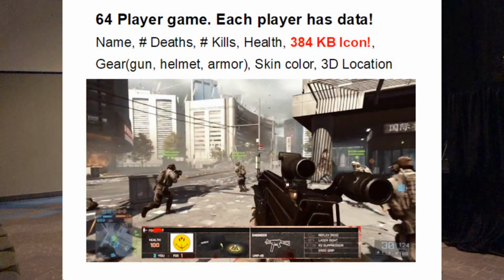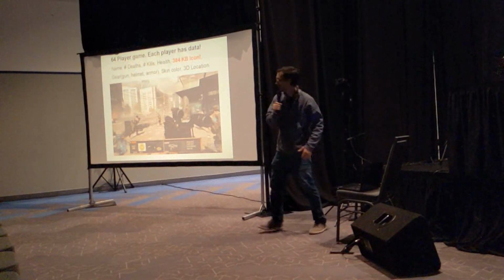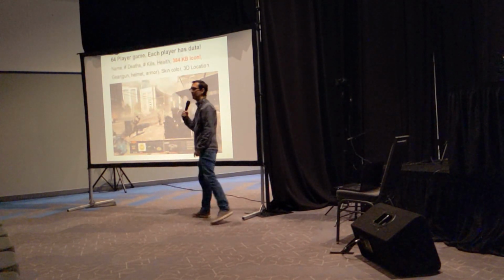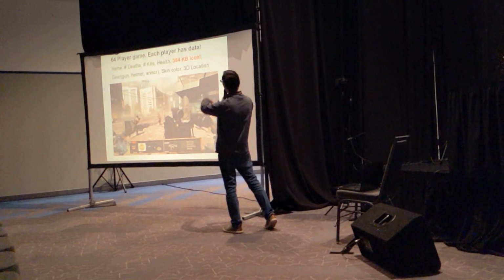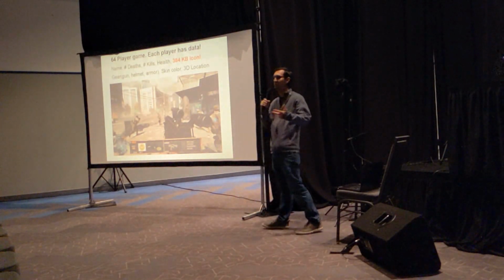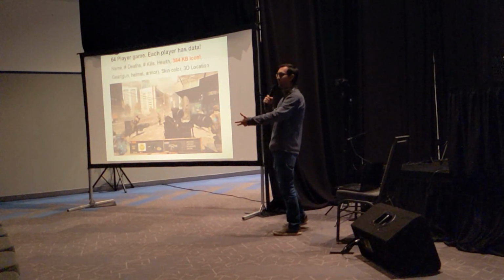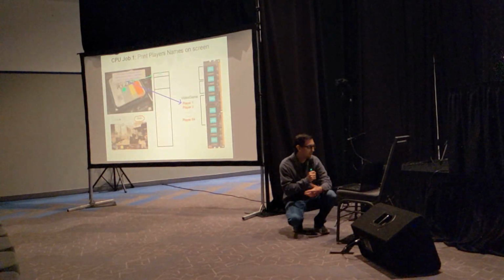Now all of a sudden, I want to tab over and start playing my game. So this is Battlefield. This is a 64-player online game. Each of those players has data: name, number of deaths, health, their 3D location, their skin color, all their gear. There's just tons of data for one person. And also take note, when you kill somebody in these online games, you usually have an icon here that shows up. For the sake of this, we're talking about cache, I said you had 384 kilobytes of L1 cache in this CPU. That's literally an entire icon. So we can't even load an entire player in this game into our CPU at one time just to perform some operations.